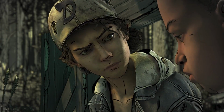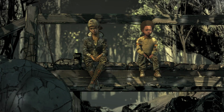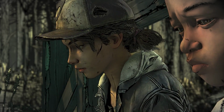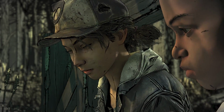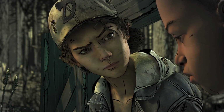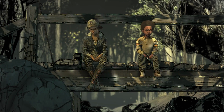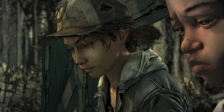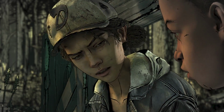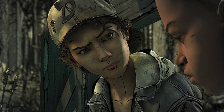Pretty much Lee never told Clem about the possibility of him getting bitten. She was never prepared for that. Clementine wants to make sure that AJ is completely prepared for if she ends up getting bitten, and that he has what it takes to do what he has to do. So that's pretty much it from this little teaser. Definitely a small one, but it gives us a lot in terms of Clementine's relationship with AJ and the graphical look into the season, how it looks, how it performs.